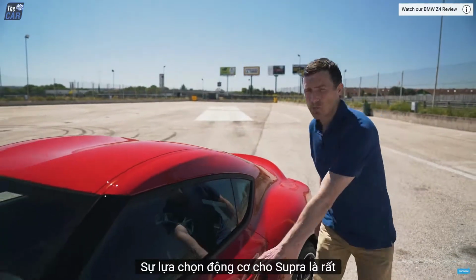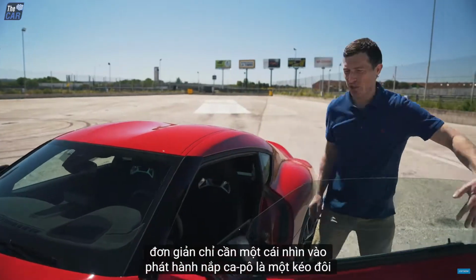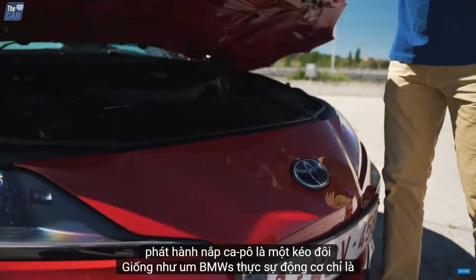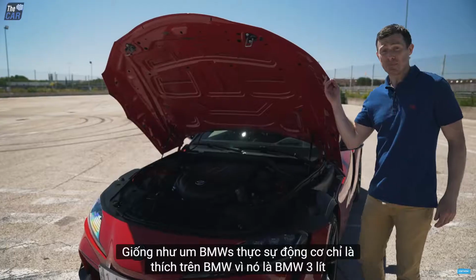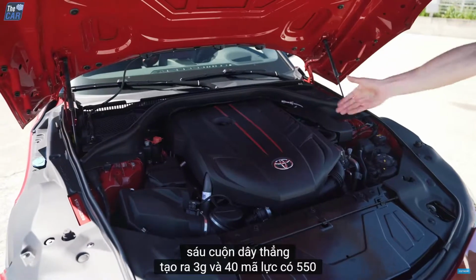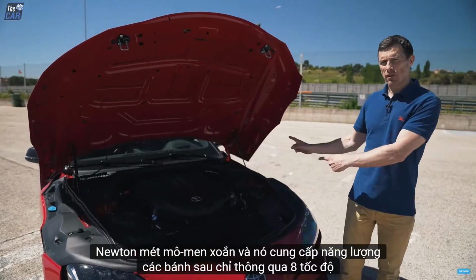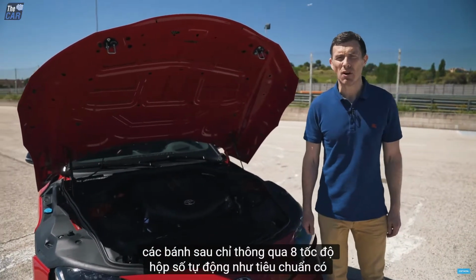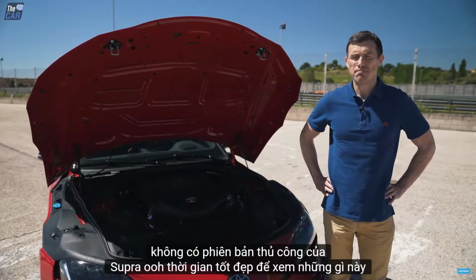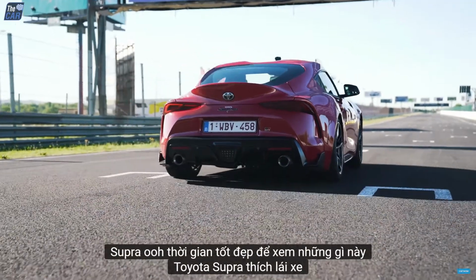The engine choice for the Supra is very simple, there is just one. Look at that, the bonnet release is a double pull, just like on BMWs. Actually, the engine is just like on BMWs because it's BMW's 3-litre straight-six twin-scroll turbo. It produces 340 horsepower, has 550 newton meters of torque, and it powers the rear wheels only via an 8-speed automatic gearbox as standard. Yes, that's right, there is no manual version of the Supra. Boo! Now it's time to see what this Toyota Supra is like to drive.